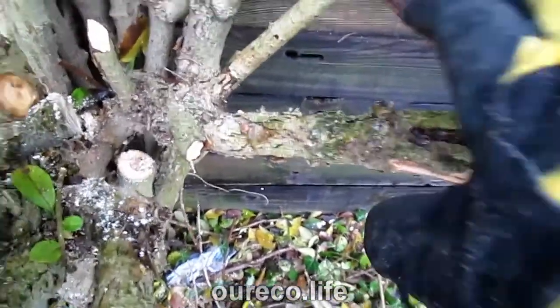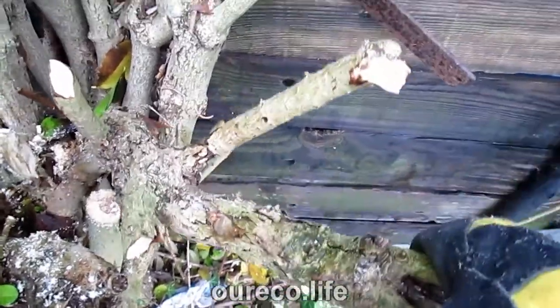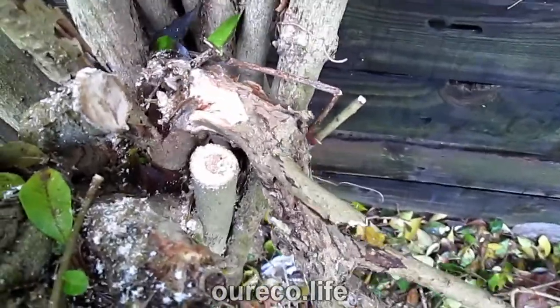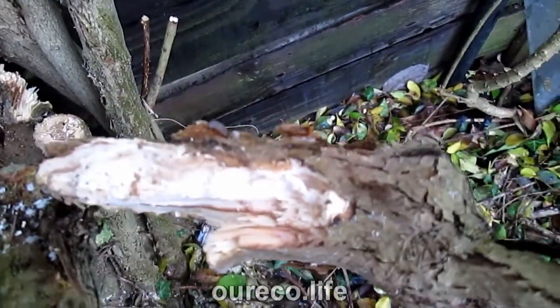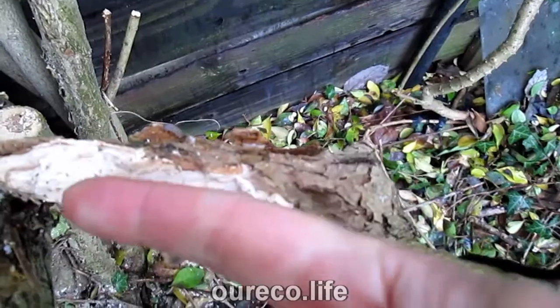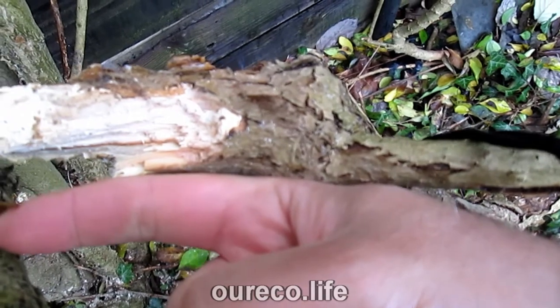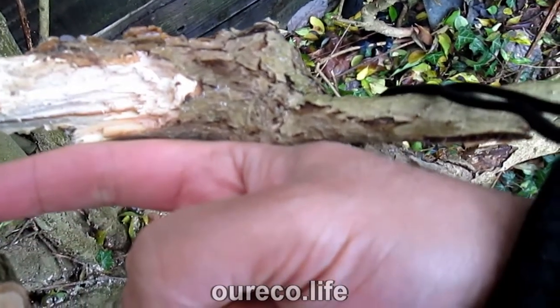A great big thick piece of wood like that, I mean, that's my finger in a glove. So look at it. Just snaps because it's all rotten. Compare that to the thickness of my finger. So 3 or 4 times the thickness of my finger, and they just snap like a twig. All rotten.